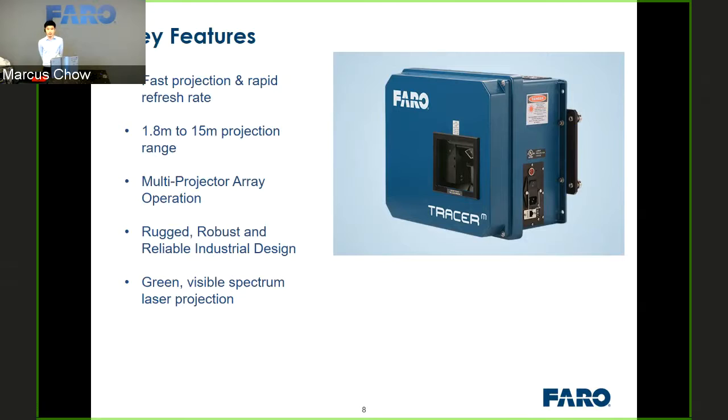Some of the key features that our laser projector has include fast projection and rapid refresh rate, which means reduced flickering for you. The range of a laser projector can be between 1.8 to 15 meters. You can also mount multiple units in an array operation to cover a larger space. The design is rugged and robust and allows you to use the laser projector in both a lab environment as well as on the shop floor. And the color of the laser is actually green, which is more visible than the red laser.